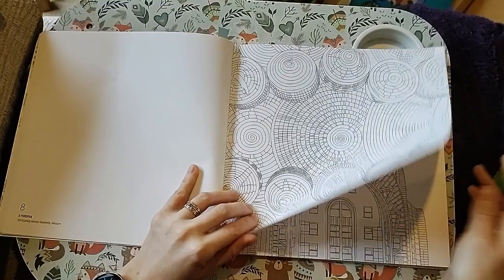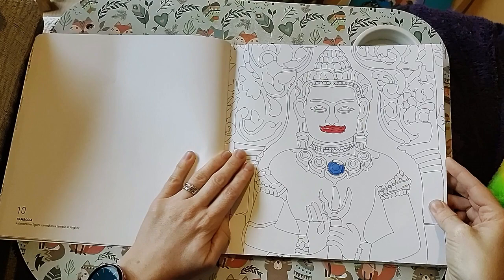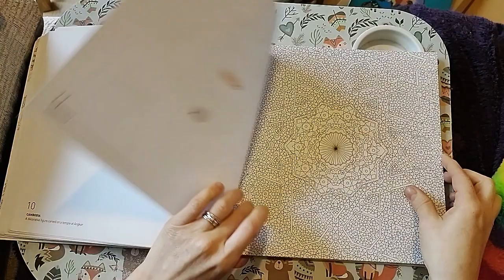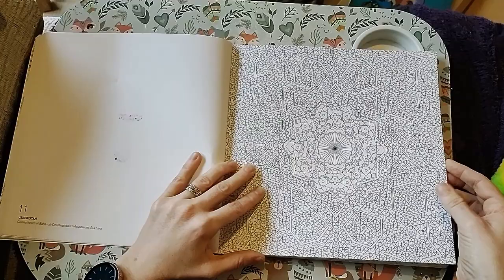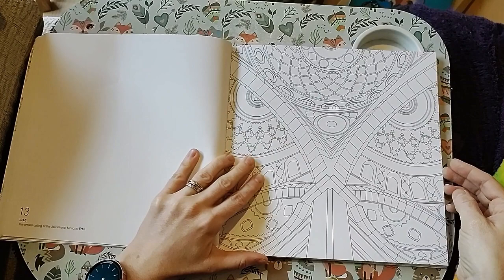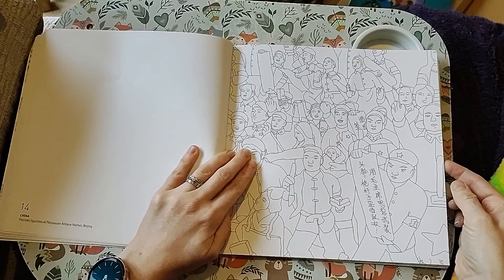You can go crazy. Chrysler Building in America. A decorative figure from a temple in Cambodia. This small amount of colouring, I can cover over that in some way, so that won't matter. Uzbekistan ceiling fresco. Wow, that is a super detailed pattern, isn't it? Colosseum in Rome. Another ceiling in Iraq. They seem to be good at ceilings in the eastern countries. Patriotic figurines in China.